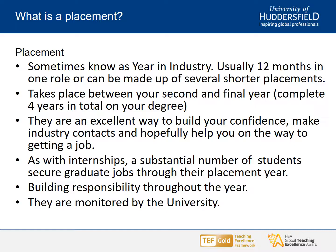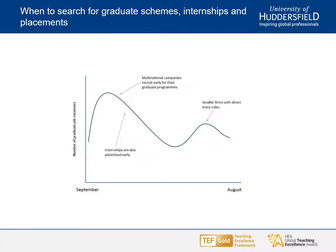The key thing about placements is that they are monitored by the university. Each school has a dedicated placement team which will advertise positions, help with applications and support you whilst you are out on placements.